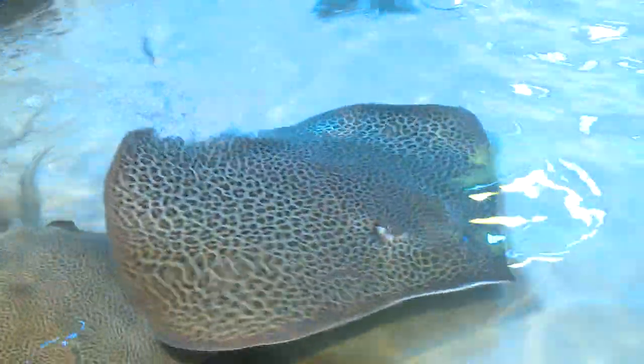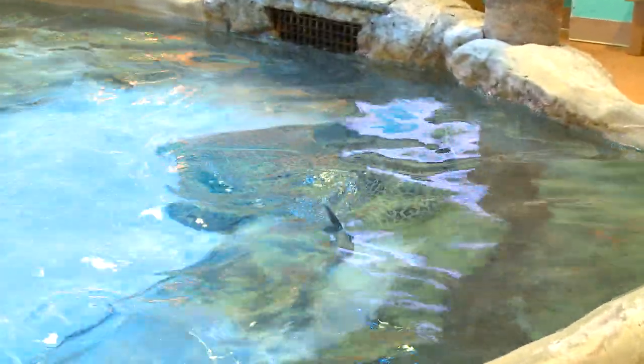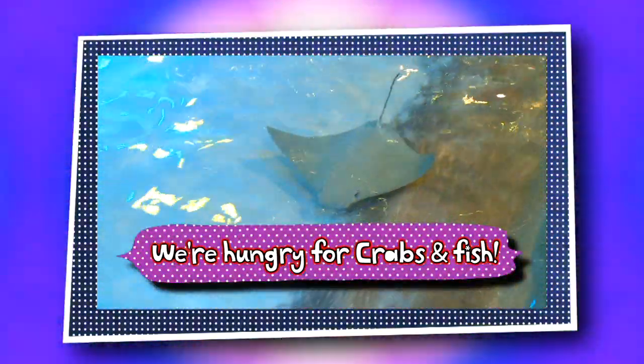Whoop! Now, he is literally covered in leopard spots. You got it. Those leopard spots actually help him blend into his surroundings, just like the sharks. Right. What do these guys eat? That's a good question, Alex. They like to eat things like crustaceans, like a crab, or fish.